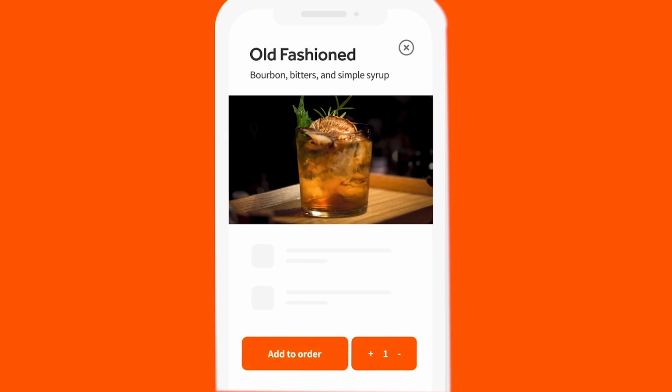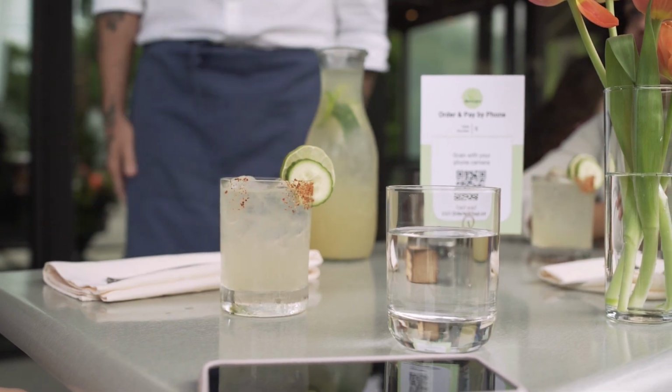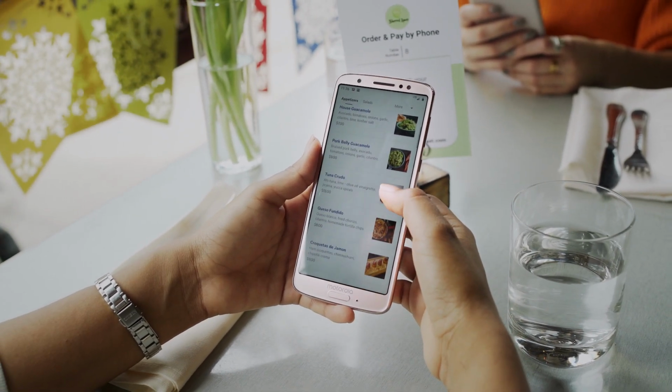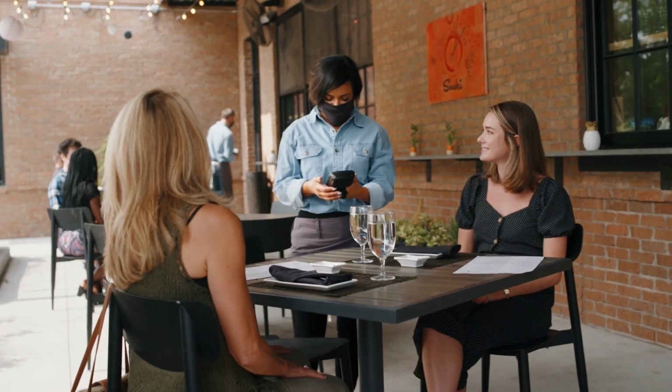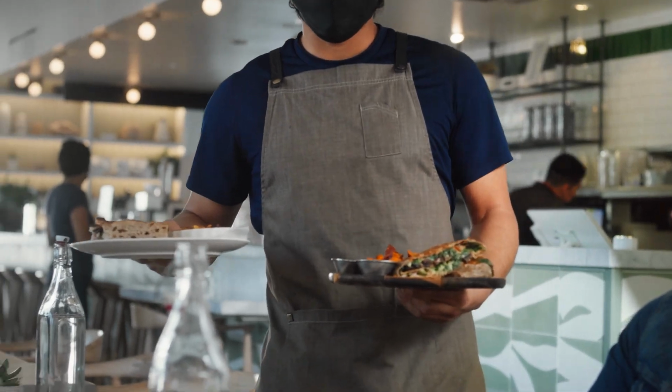After that, the captain runs the drinks over as soon as they're ready at the service station. Whenever the guests are ready, they order food straight from their phones or from a floor captain with a handheld POS system like Toast Go. Staff run the food as soon as it's ready.